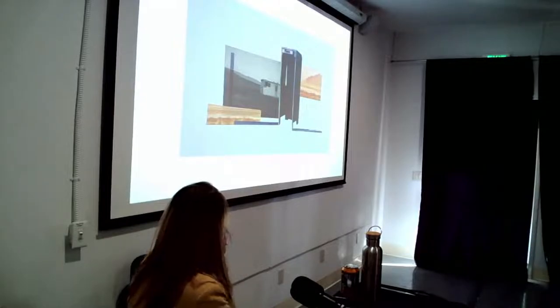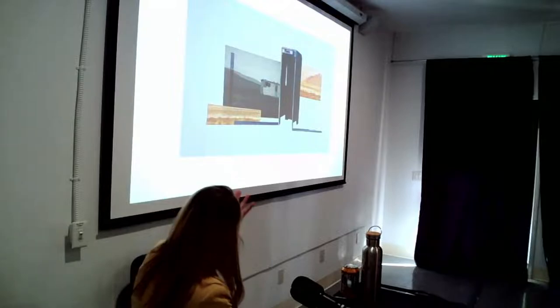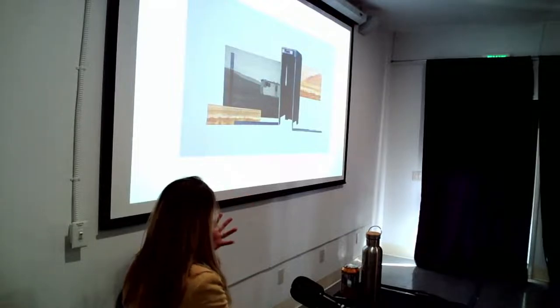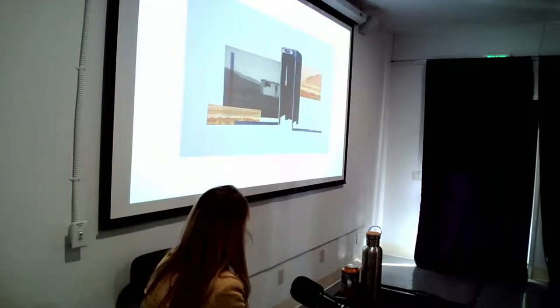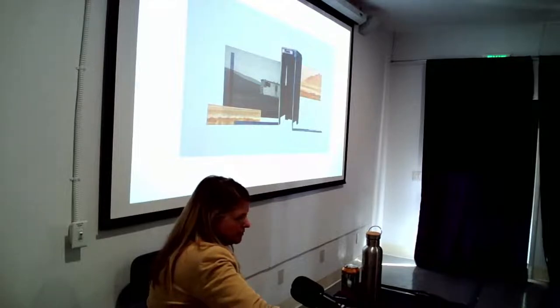So these are screen prints. Some of them are just black and white, and some of them are four color. What I was doing here was printing them and then collaging the prints onto the larger sheet of paper. That helped me expand, using my own photographs and then collaging onto the prints as well.